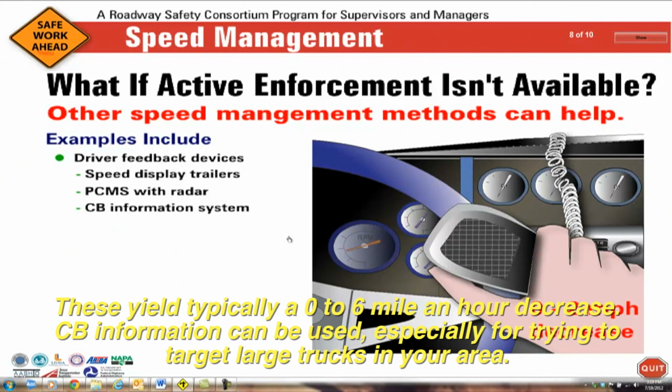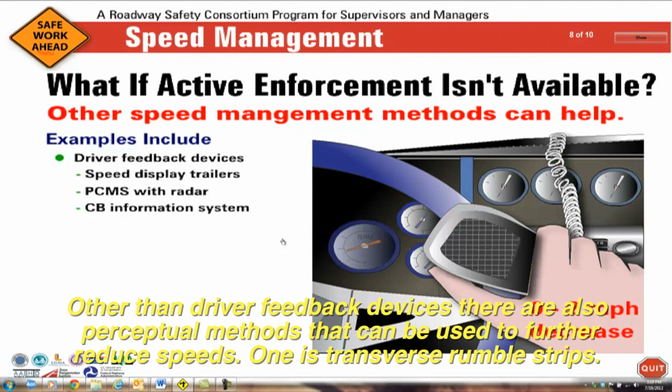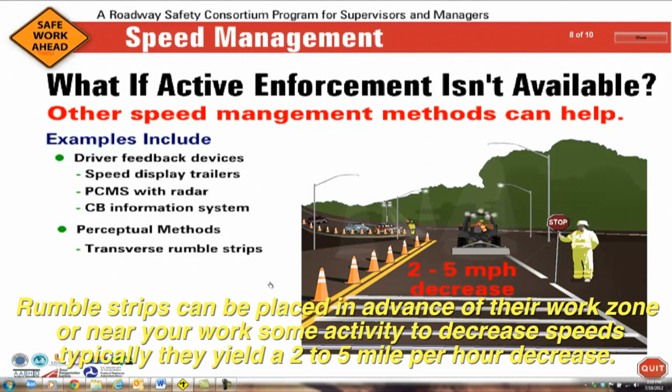CB information can be used, especially if you're trying to target large trucks in your area. They have been seen to reduce speeds by 0 to 2 miles an hour. Other than driver feedback devices, there are also perceptual methods that can be used to further reduce speeds. One is transverse rumble strips. Rumble strips can be placed in advance of the work zone or near your work zone activity to decrease speeds. Typically, they yield a 2 to 5 mile an hour decrease.